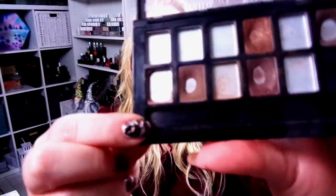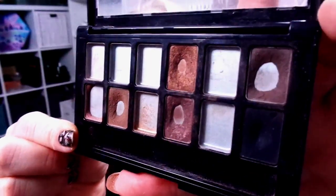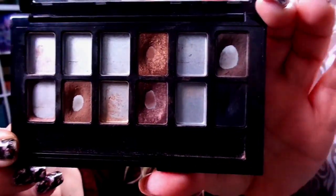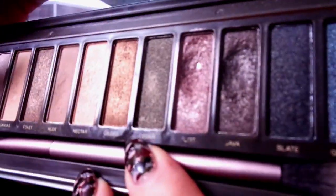This one looks like it's finished, but it's not. It's very little left. Really trying to show them. And I have the Icon palette by Absolute New York. Here I have one pan. It's a very small pan. In, where are you? In this one. It's a very small baby pan.